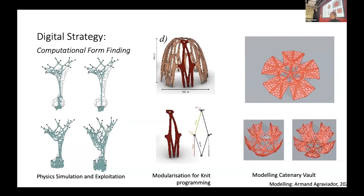What was really important with the digital strategy as well was when we moved from designing into the simulation of the behavior of the structure. In the beginning we were afraid about the tension and the weight, like how will the textile perform, and the simulation helped with this. But what was also crucial to identify was the modularization. For the knit programming, what we changed in our schema, we really needed to translate our design into modules, because the schema is limited a little bit in width, to translate the design just into the knit programming.